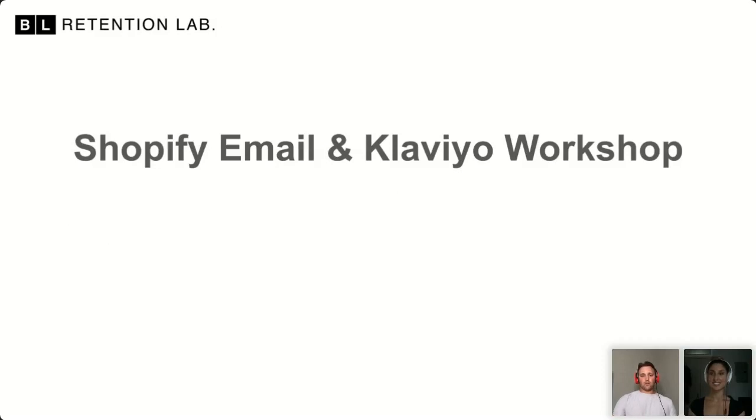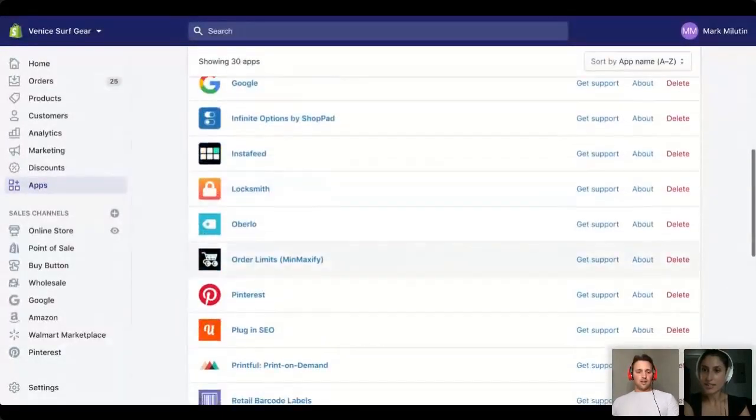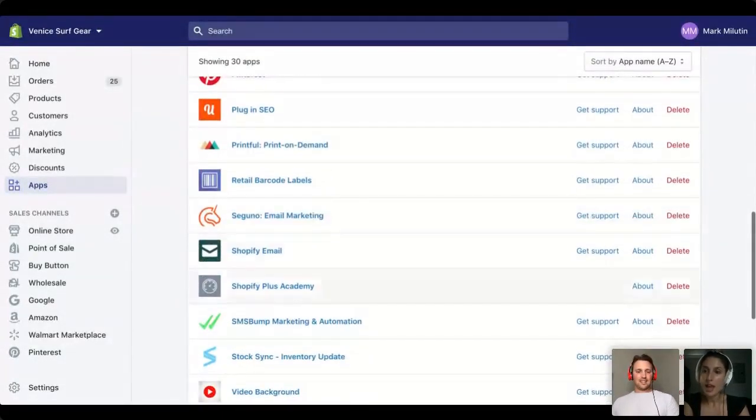Cool. So at this point, we're actually going to dive into Shopify and Klaviyo on the workshop end of things. So I'm going to stop my screen for one second and move over to our new screen. Do we have any questions so far, Alex, that we want to go over while we're at this point? So it looks like while I was ranting about my closet, we did get a couple.